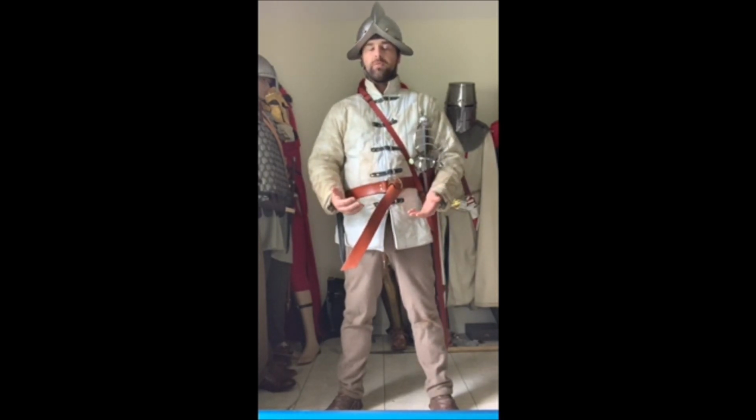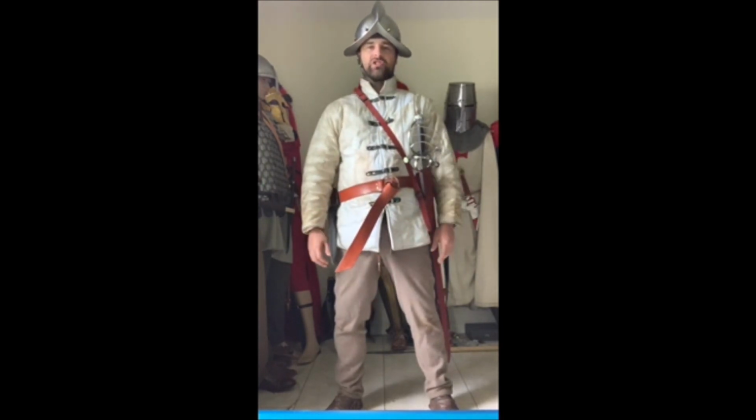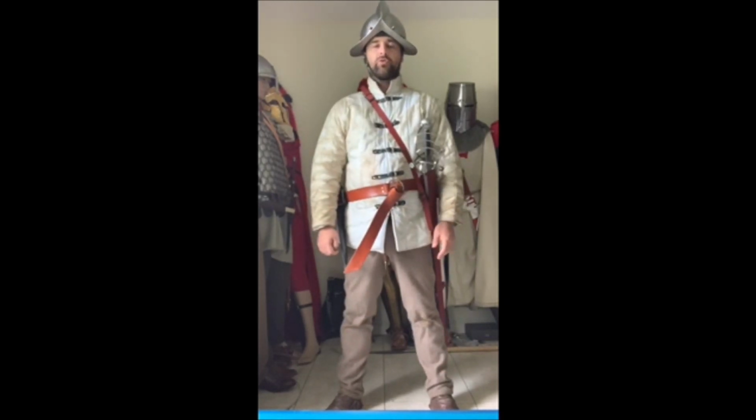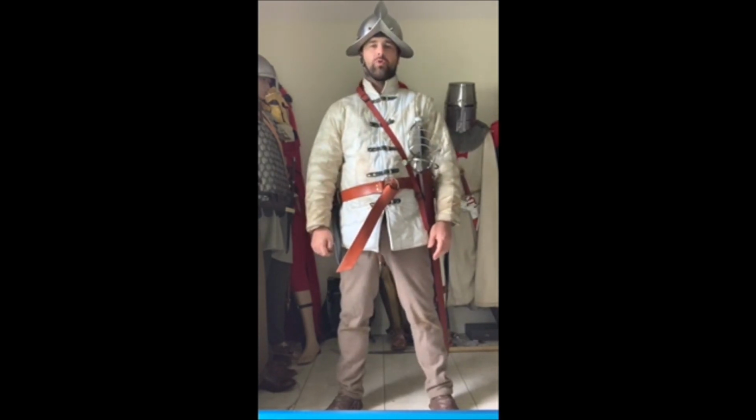There's even suits of armor. For example, Henry VIII has a suit of armor that he's famous for that has some protection for that region. As a soldier going into battle, it's certainly not going to hurt you, but obviously it was probably more for fashion purposes than it was actual real protection.